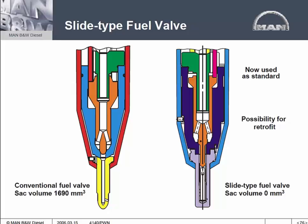On the right is their new slide valve. Now, the slide valve is quite different. It is similar to the needle in that it moves up and down and is pressure dependent. So when the pressure acts on the area around the needle, it will lift it up. But instead of opening a port and the fuel going down that port into your nozzle tip, it is actually a slide valve. So the oil goes down the interior, down the middle of this slide valve.